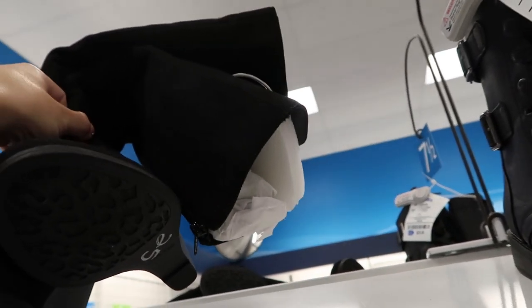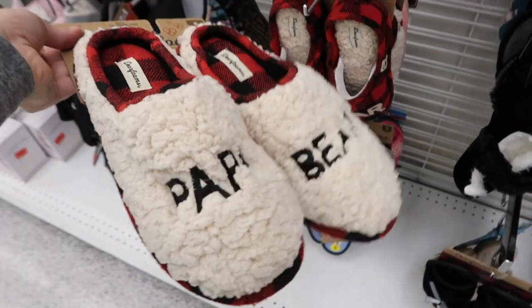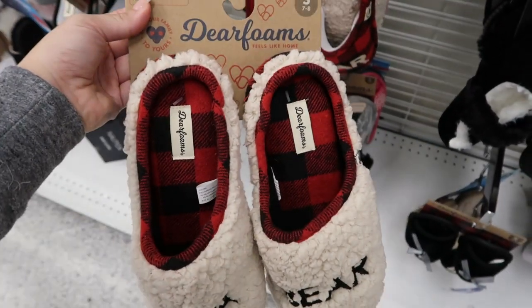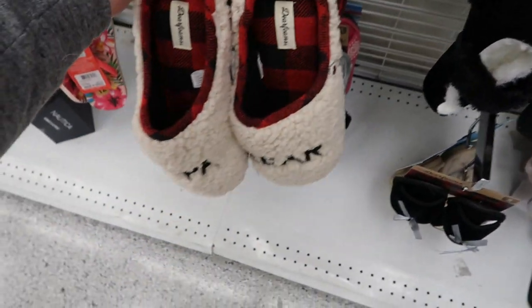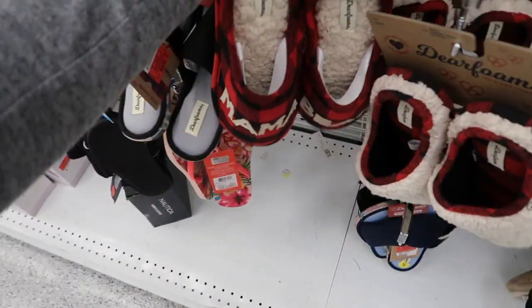These are from Me Too and they're $24.99. Just a basic black wedge booty or boot. These Deerform slippers, these say Papa Bear. They have these in Walmart. They're $9.99 here. I think they're about the same price at Walmart. Here's the Mama Bear. They're also $9.99.